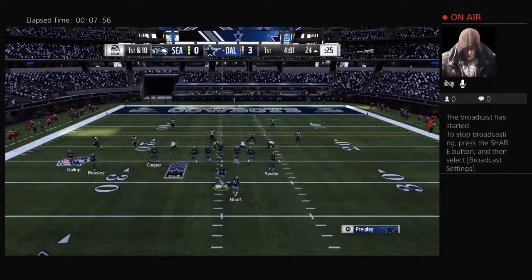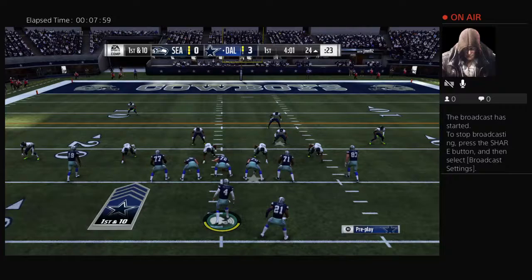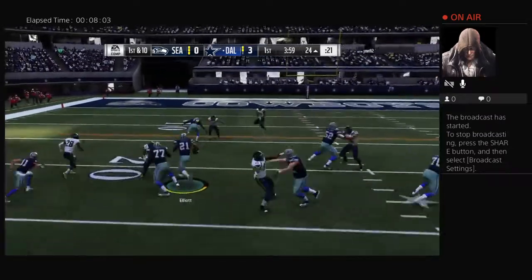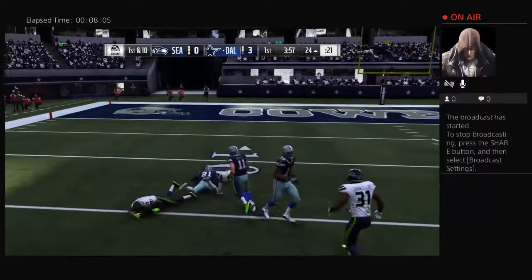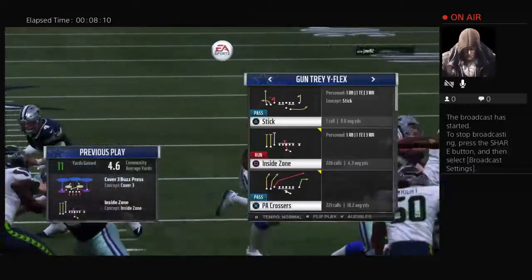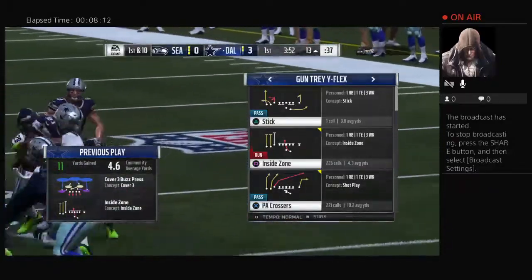A 1st down carry by Elliott. And down inside the 15 he goes. Give him 11 yards that time and a new set of downs.